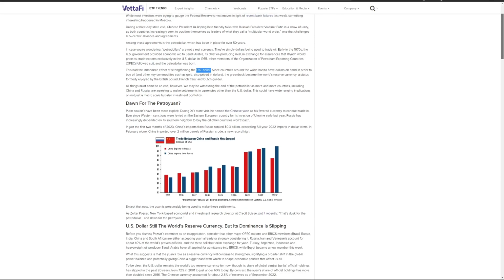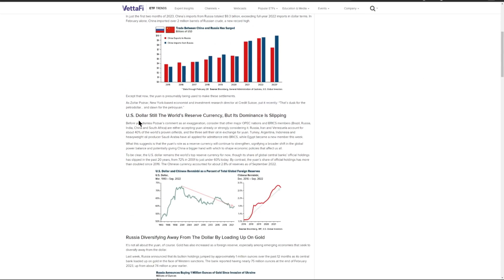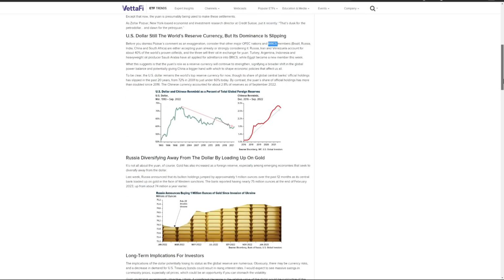But in recent times, there are countries beginning to trade outside of the dollar. The U.S. dollar is still the world's reserve currency, but its dominance is slipping. So yeah, BRICS: Brazil, Russia, India, China, South Africa. I thought this was an interesting article. I still haven't read it all.